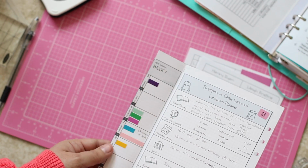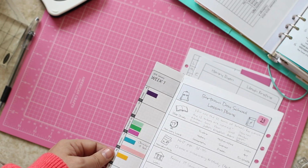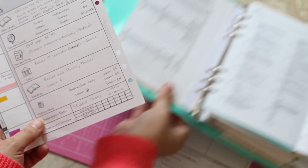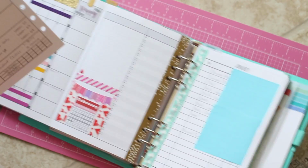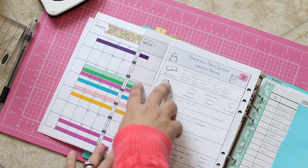One thing that I did do different this week, and this does not necessarily pertain to lesson plans, but in the past I've used stamps here, and this week I decided to try using my washi tape color code, which goes back in, sorry for my head being in the way, which goes back to my month. And so when they're in and they line up, it's going to continue into the week.